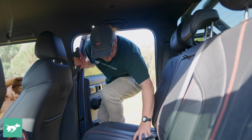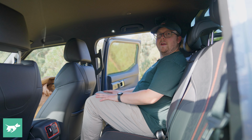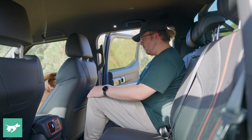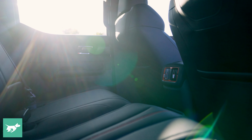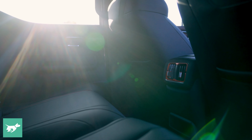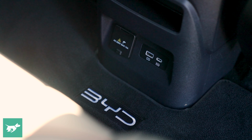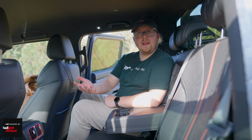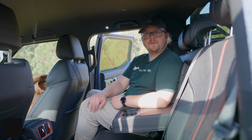So what is it like in the back of the BYD Shark 6? Plenty of room actually, really surprising. Plenty of knee room, plenty of toe room. Headroom's also excellent. In the back here, you also get air vents, that's good to see. And you also have a 230-volt socket down there, and a USB-A and a USB-C port. And a fold-down armrest with 2 cup holders. Pretty standard in most utes, but this is really spacious back here. I think it'll be comfortable for adults on long trips.